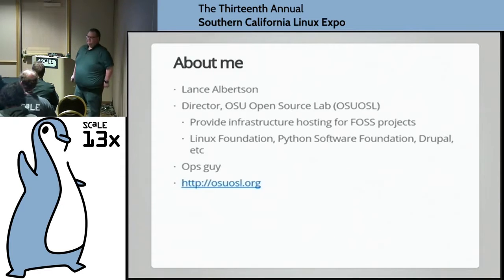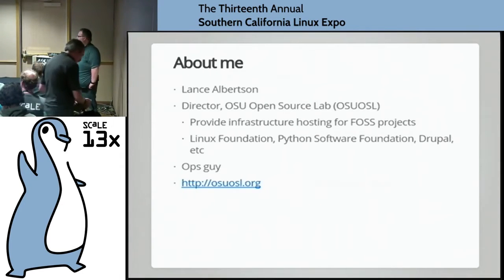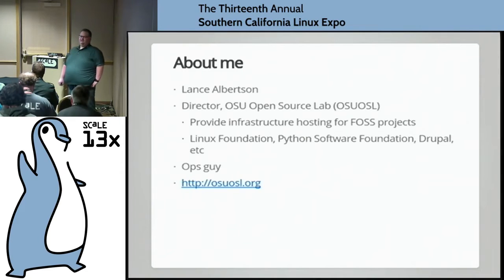I'm the director at the Oregon State University Open Source Lab. We're based up in Corvallis, Oregon. We provide a lot of infrastructure hosting for many open source projects that you probably interact with daily. I just listed a few. The Linux Foundation is hosted there. The Python Software Foundation is hosted there. The Apache Software Foundation is hosted there. We do a lot of hosting for open source projects, and we interact with the community quite a bit.